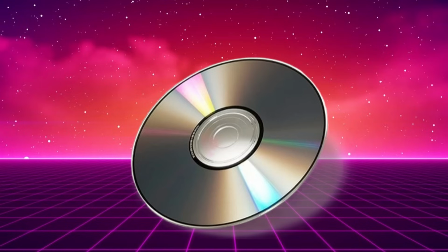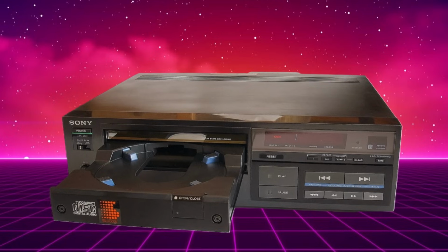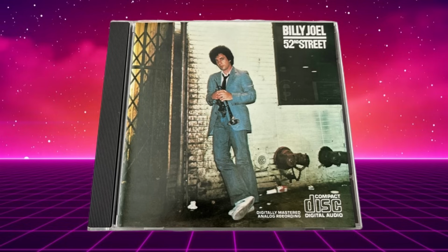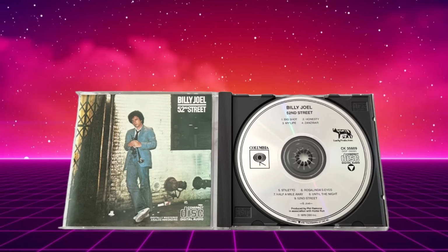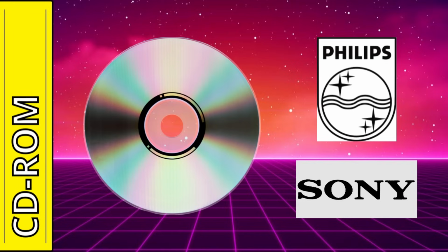The new audio CD technology was ready by 1982, and Sony released the first CD player in Japan, the CDP-101. The first CD to be released was also Billy Joel's 1978 album, 52nd Street. It was released on October 1st, 1982, at the same time that Sony released the CDP-101 CD player. During this time, Philips, still working with Sony, started development of the Yellow Book of Standards.